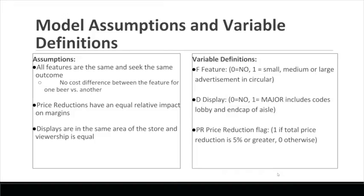These 3 variables are used to capture the performance of the marketing channels used by this store. The assumptions made in model development are that all features and display setups are the same cost and receive the same number of views. It is also assumed that price reductions are comparable and have the same impact on margins. These assumptions are made in order to compare the performance of each marketing channel across various categories and beers.